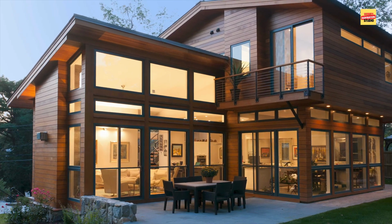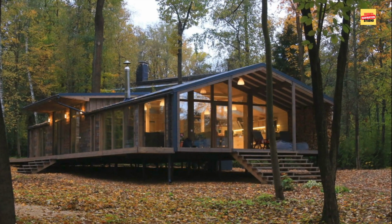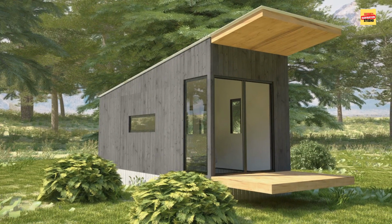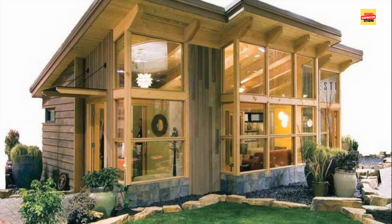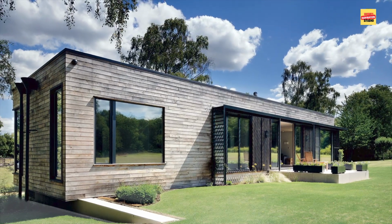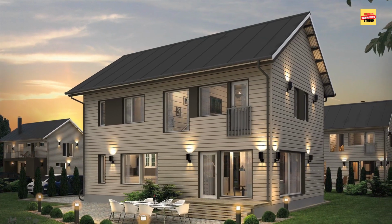Prefabrication often allows for more accurate cost estimation and potentially lower overall construction costs due to streamlined processes and bulk material purchasing. The modular nature of many prefab designs offers flexibility in customization and future expansion. Moreover, prefab construction can be less disruptive to the building site and surrounding environment. Finally, advancements in prefab technology have led to a wide variety of modern and architecturally sophisticated designs.